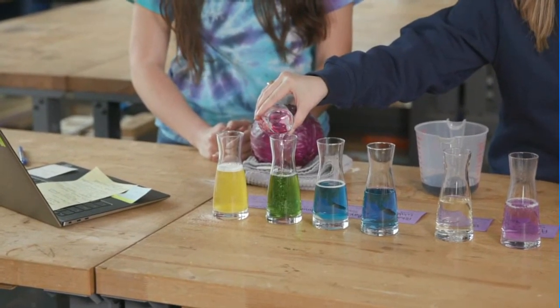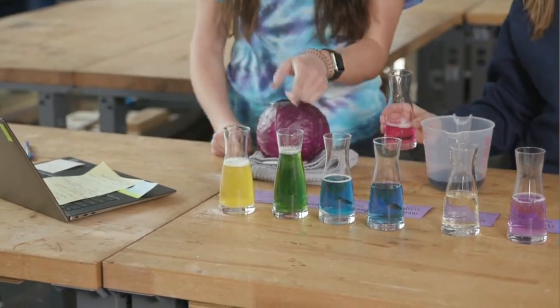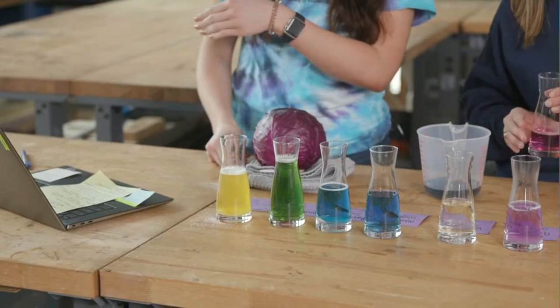Good. Well, we got some concentrated ammonia, it looks like. But you can see a little bit in there where it goes back to blue, and it's definitely closer to blue than it was that green a minute ago, and that is that pH getting a little more neutralized. That's something else.